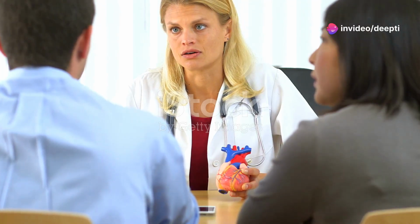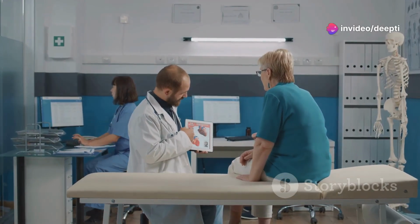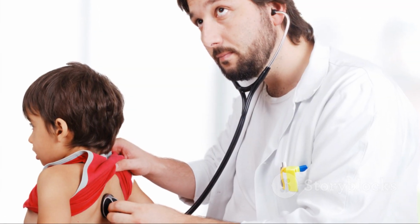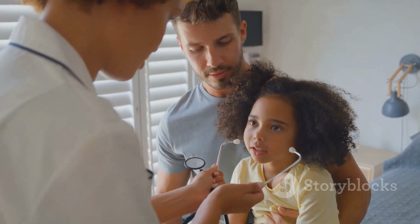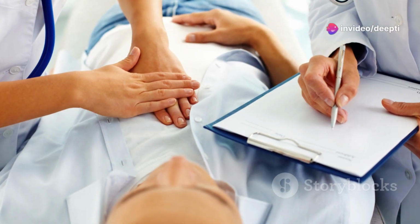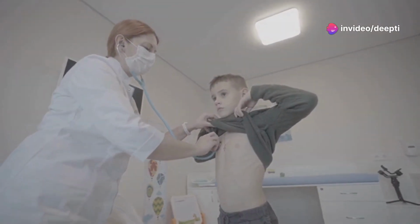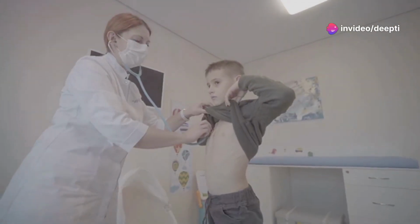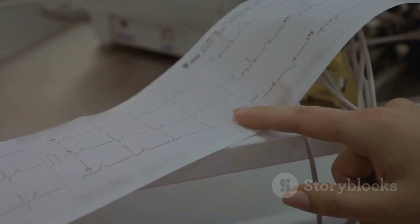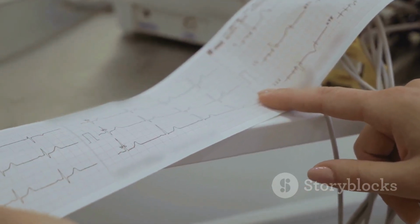Diagnosing congenital heart disease. Diagnosing CHD involves various tests. A doctor will first perform a physical exam. They will listen to the heart and lungs for any abnormal sounds like murmurs. They will also check for other signs like cyanosis. If CHD is suspected, the doctor will likely recommend an echocardiogram. This test uses sound waves to create images of the heart. It shows the heart structure and how the blood flows through it.